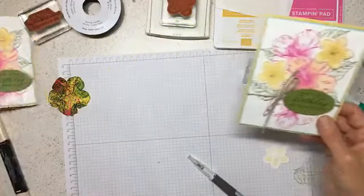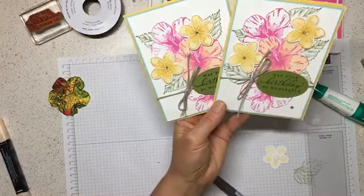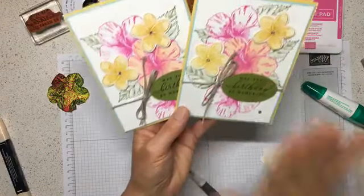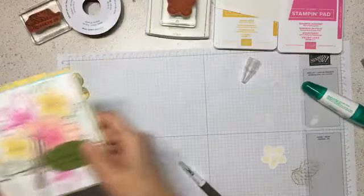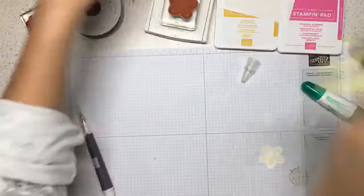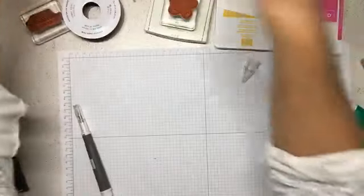Okay, so this is the first card for the Tic-Tac-Toe. What do you think? Did I cover the requirements? Yes or no? And this has the masking technique. Okay, one down. Let's set it aside and let me move on to the other one. So this one, and I'm gonna save my mask because once you cut it one time, you have it.